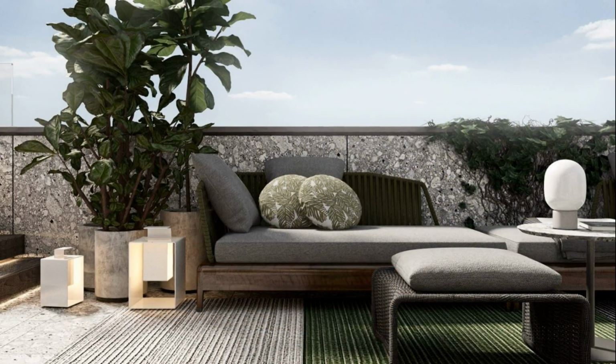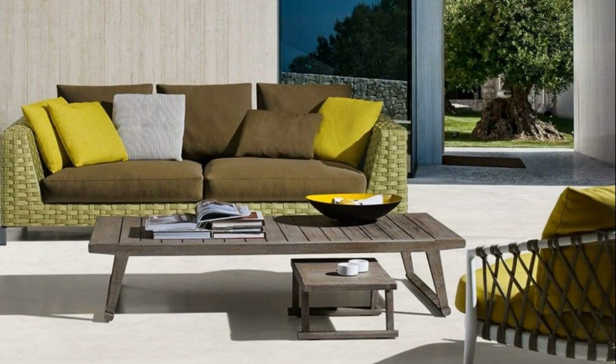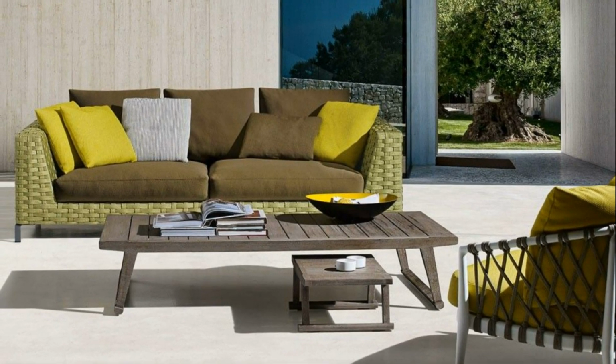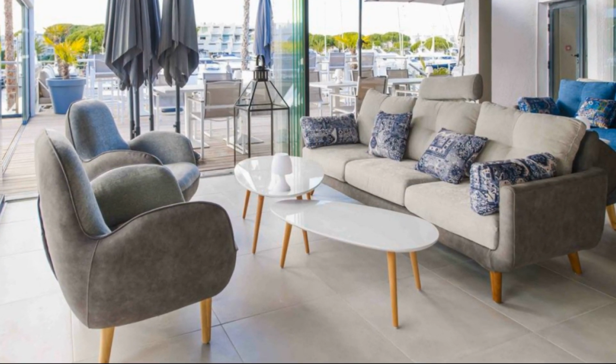You can also mix and match different styles and textures to create a unique and eclectic look. For example, you can combine a modern metal sofa with a bohemian rug, or a rustic wooden table with a sleek resin chair.